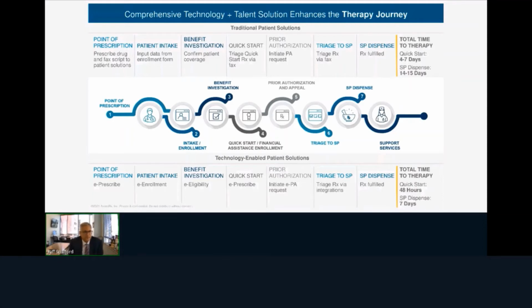Next, we move to the benefits investigation. In the manual process, you're oftentimes validating what the patient's coverage is via phone calls to a payer. And in my experience, it often took upwards of 3 phone calls to really understand what that patient's benefits were, because oftentimes you got a different understanding based on who you were talking to.